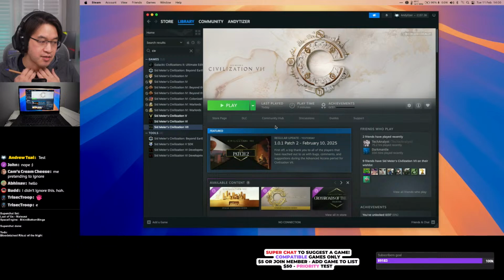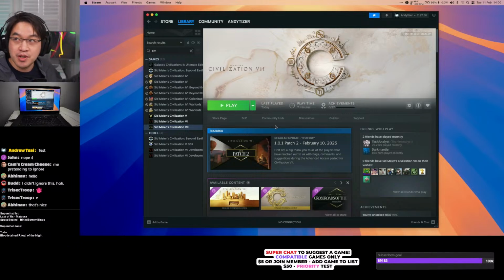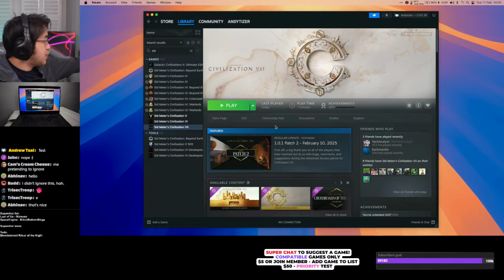It's been years since I've actually done a full office tidy up, and it's all been spurred on because last week, of course, I built a brand new computer. So that's my new gaming PC.